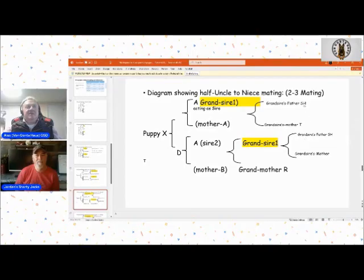Now, the same two grandparents are producing grandsire 1. It's the same grandparents: grandfather SH, grandmother T, grandfather SH, grandmother T. Now, grandsire 1 is bred to mother A. So in this case he's acting as the sire of the puppy. He's the sire of this puppy with mother A. So on this side he acts as the sire. But here, this grandsire is in the third position, not in the second position.